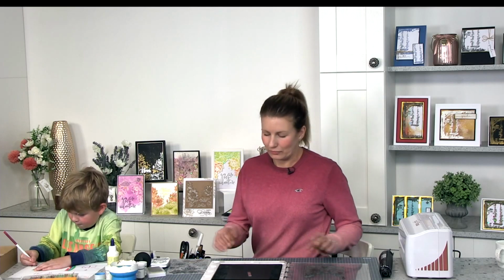I prefer the stamps without the dies. As Stamps by Me, when we do our own launches, we'll always have stamps and dies, because that's what we do as our brand. That's our identity. But for Craft Academy, I think it's nice to leave it just as stamps. I'll show you later, you'll know.